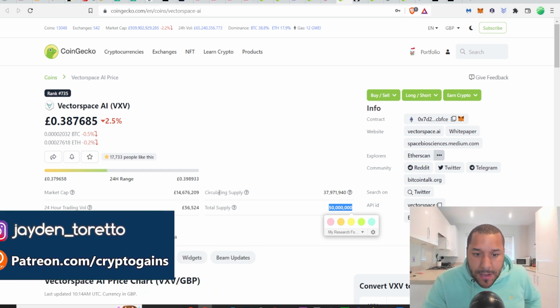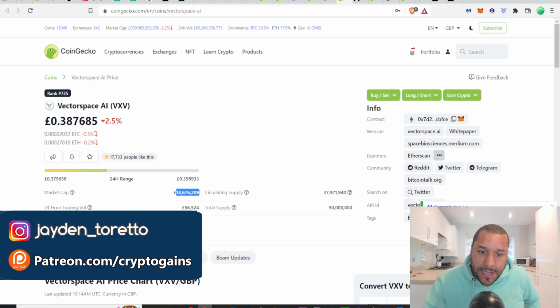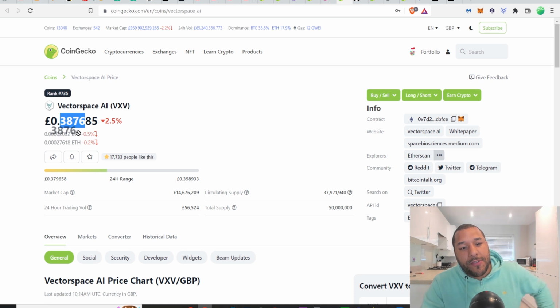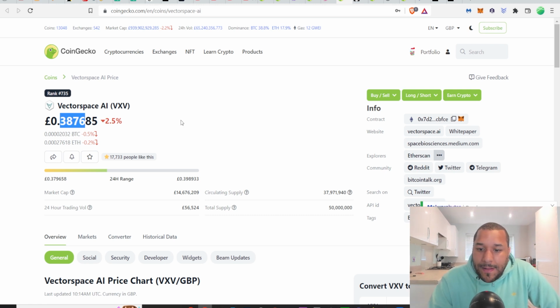The 14 million market cap, times 10 is 140. Well, times 10 is 146. So 1.4 billion market cap would be 100x on this. And what would it do to the price times 10? £3.87 times 100, £38.76 is 100x on your money on this. And again, 50 million in supply, you'll never get any more.